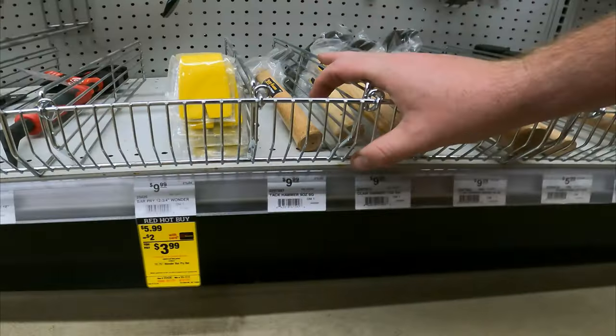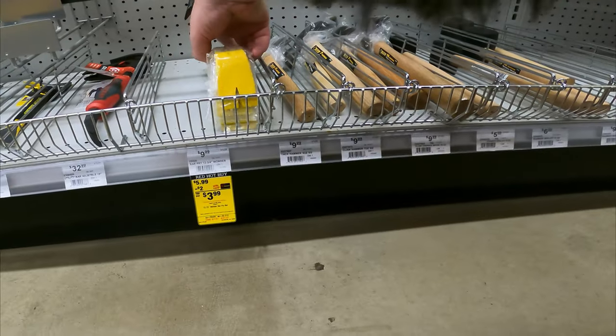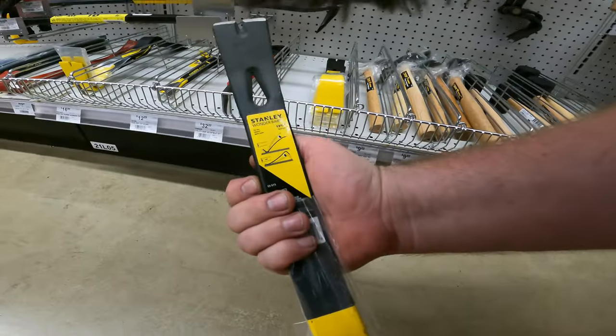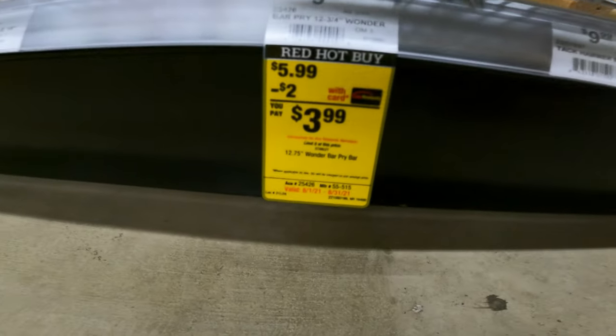Here's the one I'm really excited about, YouTubers. We got the 12 3/4 inch Wonder Bar. I wonder what she'll do with that. That's what she said. Michael, please. Serious. Please. 12 3/4 inch Stanley Wonder Bar, $3.99 right now.